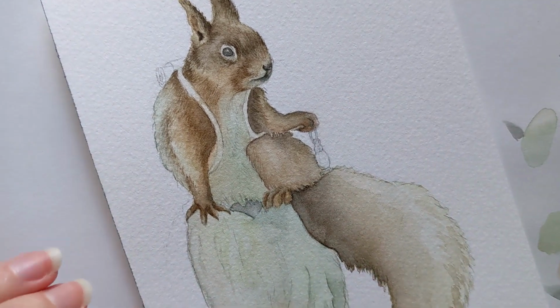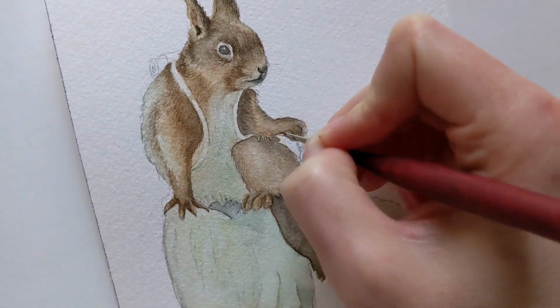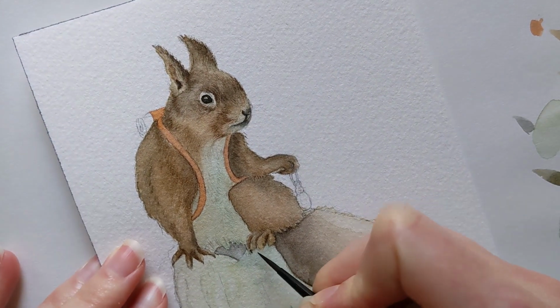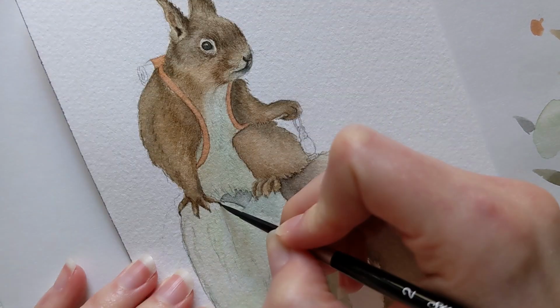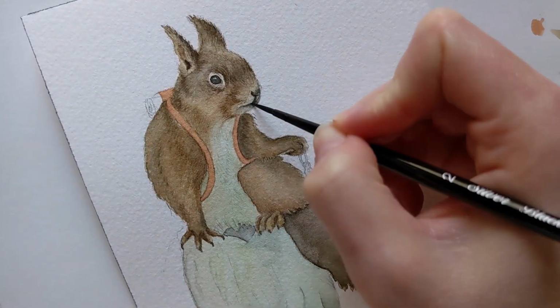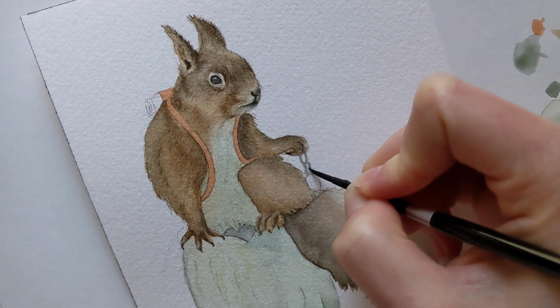I'm very happy with how the fur turned out, but oh gosh, not the book bag. I wish I would have kept it orange like this, but you'll see I'll add gouache over it and make it more of an off-white color, and I'm just like, no, I can't believe I did this. It was so cute orange.